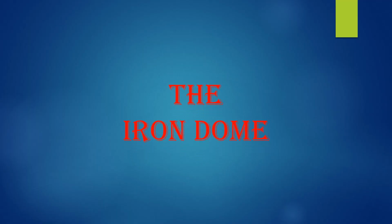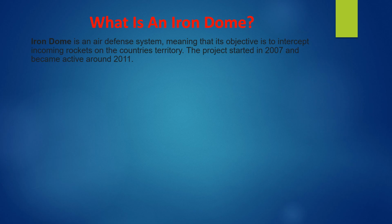The Iron Dome. What is an Iron Dome? Iron Dome is an air defense system, meaning that its objective is to intercept incoming rockets on the country's territory. The project started in 2007 and became active around 2011.